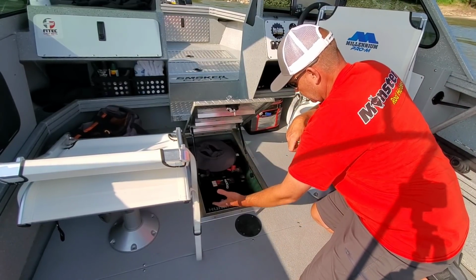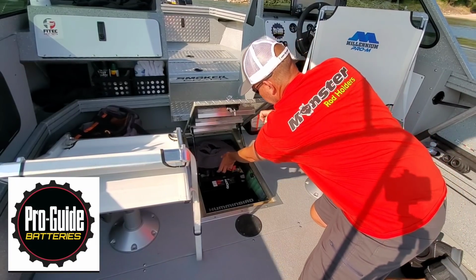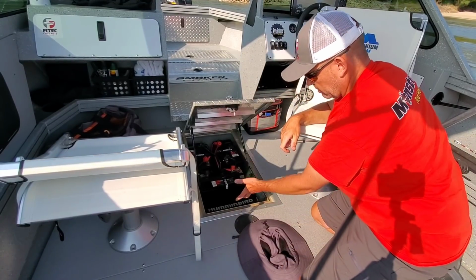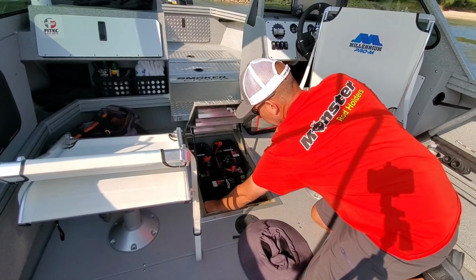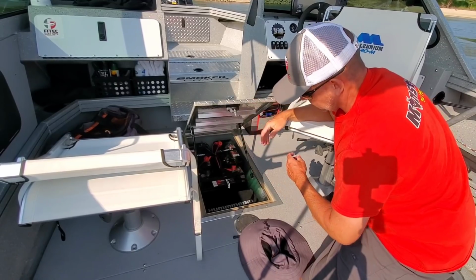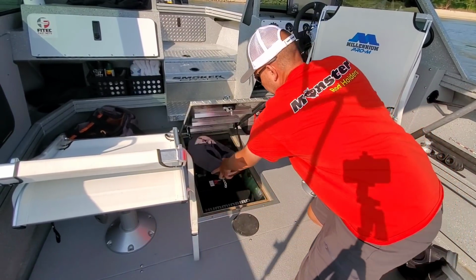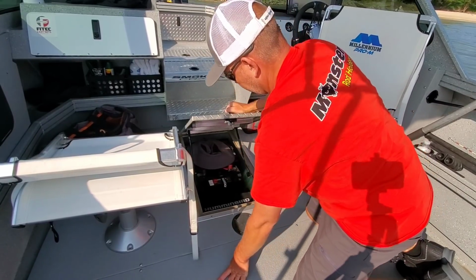I don't know how many gallons this is, but I've got 3 Group 31 AGMs in there to run my trolling motor. And then behind that, there's the cover for the sonar. There's a big toolbox in there with fish cleaning tools and regular tools. And then there's storage on each side of the batteries where I keep tackle boxes and stuff.